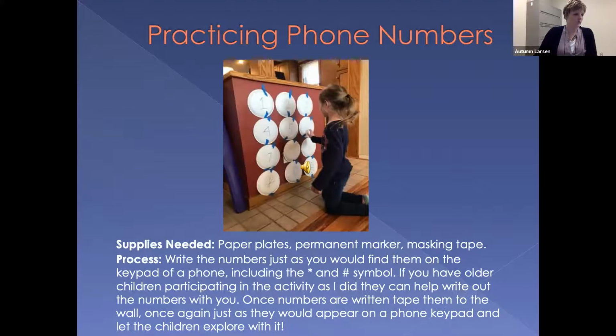For supplies, all you need are paper plates, a permanent marker, and masking tape. Process, go ahead and write the numbers out just as you would find them on the keypad of a phone, including the star and the pound symbol. If you have older children participating in this activity, like I did for the day, go ahead and let them help you write out the numbers. It's good for their mathematics skills to be able to write these out. Once your numbers are written, go ahead and tape them to the wall. You have to have a fairly large space because once again, you want to have them spread out just like they would appear on a phone keypad. And then you're ready to let the children explore with it.